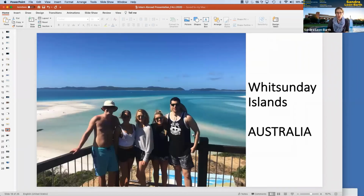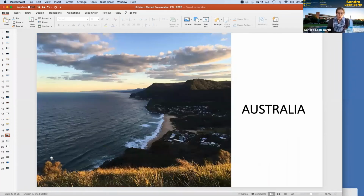Okay, so another nice picture of students interning abroad, showing you some of the things they get to do during those weekends when they plan the exploration time. So this is a place in Australia called the Whitsunday Islands. And as you can see, it's really quite dreamy looking. This would be on the Gold Coast of Australia, like on the East Coast. And another beautiful shot of Australia.